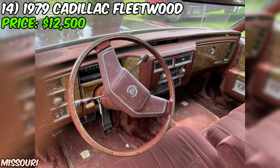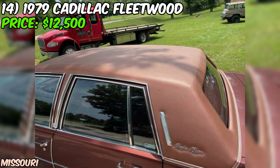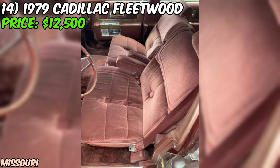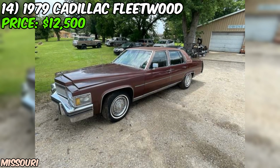First off, can we just take a moment to appreciate the fact that this Fleetwood has had only one owner throughout its entire life? That's right, one owner, and with just 69,000 original miles on the odometer, you know this car has been cherished and well maintained from day one. Now, the seller doesn't provide a ton of details about the overall condition of the car, but based on the photos, it looks absolutely stunning.